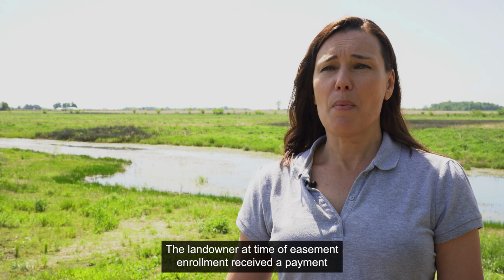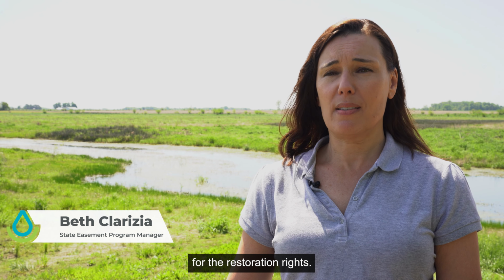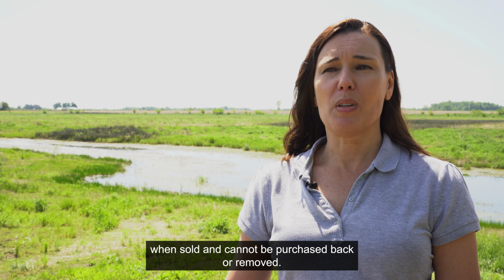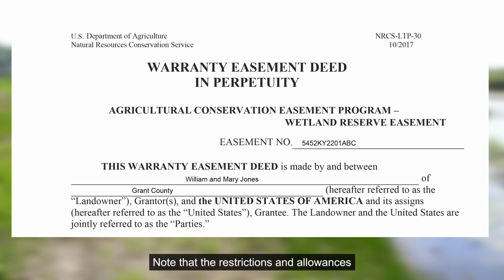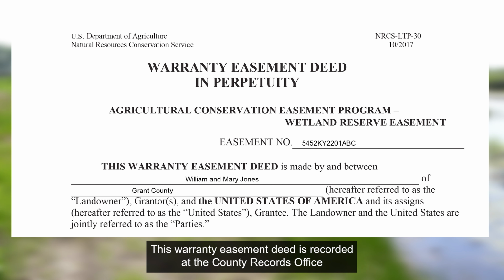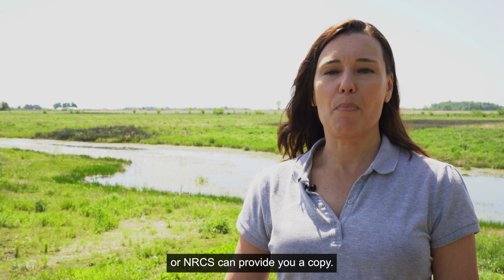The landowner at time of easement enrollment received a payment for the restoration rights. The warranty easement deed carries with the property when sold and cannot be purchased back or removed. Note that the restrictions and allowances are specifically described in the warranty easement deed. This warranty easement deed is recorded at the County Records Office, or NRCS can provide you a copy.